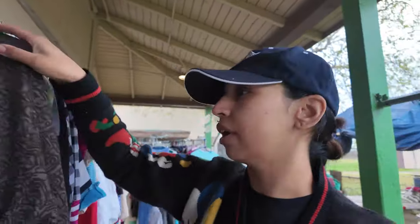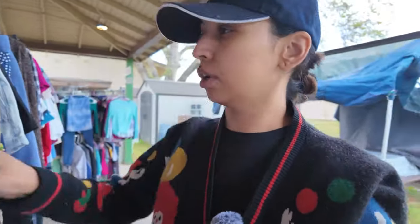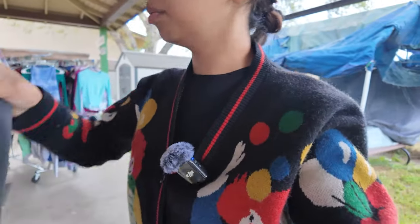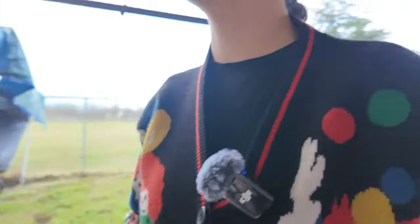I already found all my stuff. I'm just skimming to see if I find any last minute things. I feel like it got kind of crazy pretty fast. There were a lot of people, so I just gotta get to work. These anchor blue shorts are pretty cool. But yeah, not much left on the racks, just a little skim here and there.